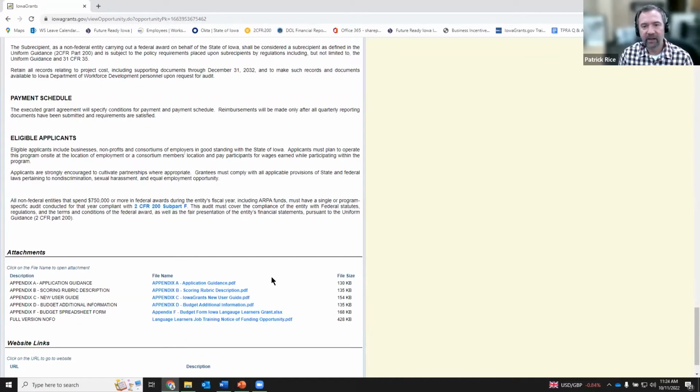At the bottom are the different attachments that Sarah highlighted at the end of that presentation. Appendix A is just some of the application guidance. Appendix B is what I really want to focus in on. Please look at this appendix because this is the scoring rubric and examples of the information listed that we're going to be looking for in your application. So if you're not quite sure what to add in that section of your application, please review that scoring rubric because it does a good job of highlighting those specific areas.